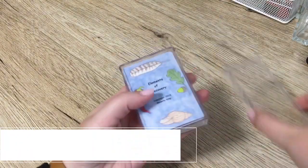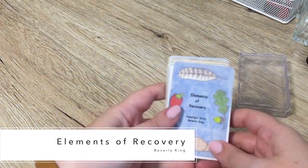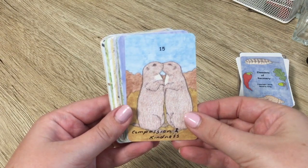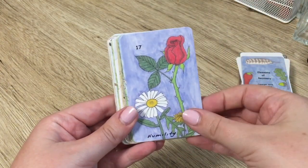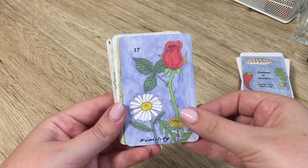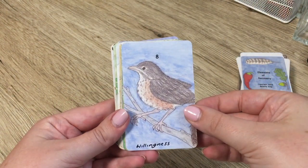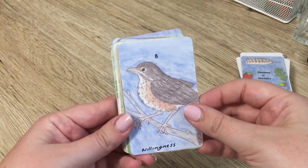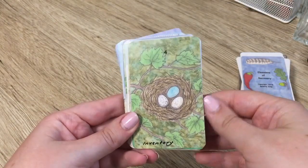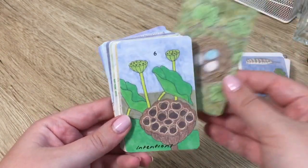Now we have the Elements of Recovery by Beverly King. This is a cute little deck, which is based on the principles of the 12 steps for AA. I've written the little keyword on the cards. It takes out all of that really strict religious dogma that can sometimes be off-putting in the AA language.